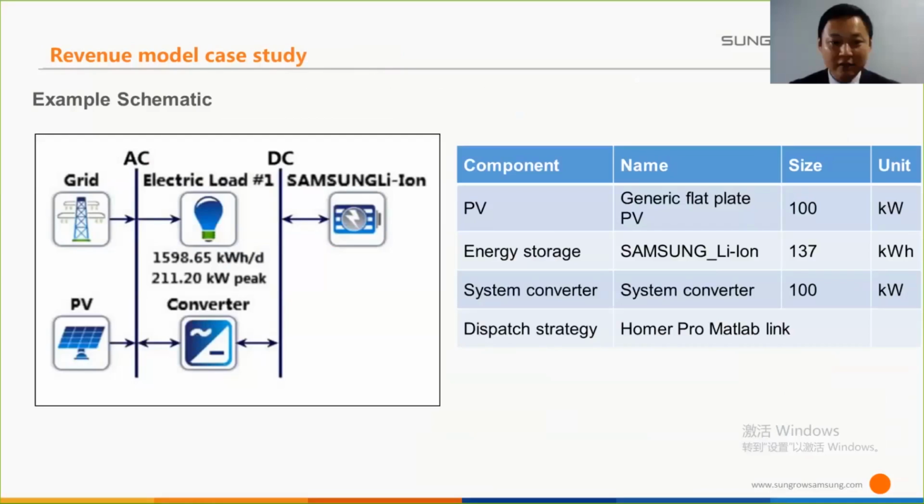And the next one is here, in the middle of the night. The battery will charge from the grid, so in the off-peak time, at the low price, we charge the battery. And in the daytime, the PV and the battery system support the load together when the load is going up in the daytime.